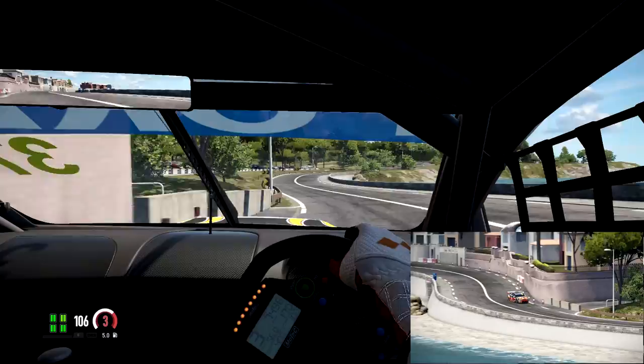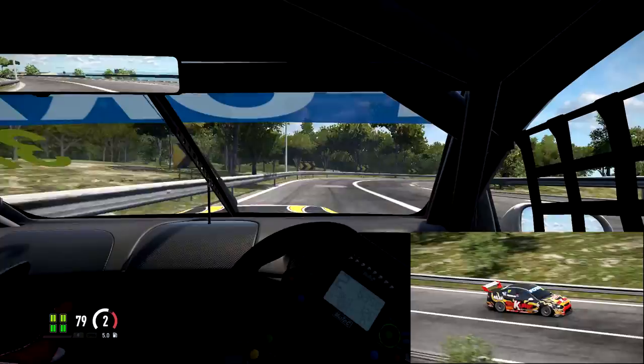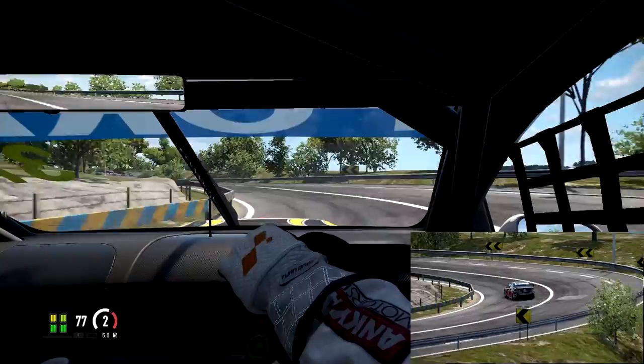As we come through now, Cobra Pass. Again, this was another tricky section. Again, getting this car, it's a little bit sluggish through the high speed changes of direction. So you do have to be a little bit careful, a little bit wary now.